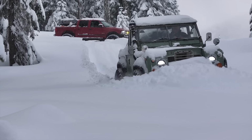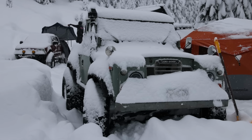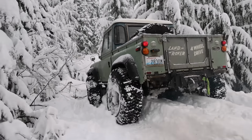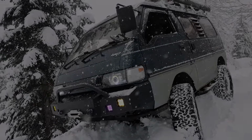Yeti is a diesel-powered 1973 Land Rover, and this is going to be my biggest snow trip yet. It's my first camping trip. It's going to be the first time we go out far away from my house without a truck or trailer or anything. I'm driving it from my driveway all the way up to the top of a mountain, which is a lot for an old truck. And this trip will push every single person in my group.